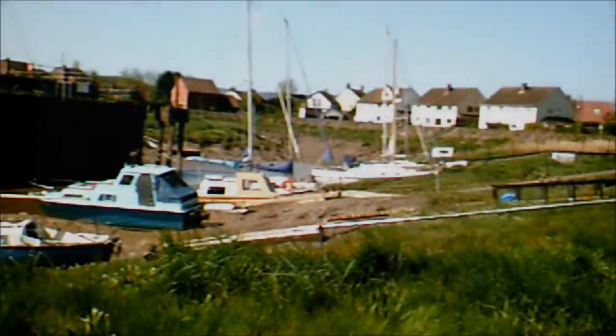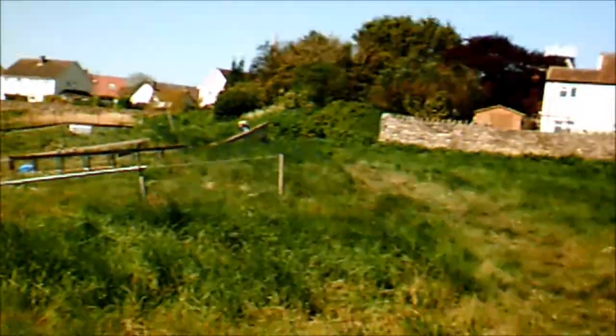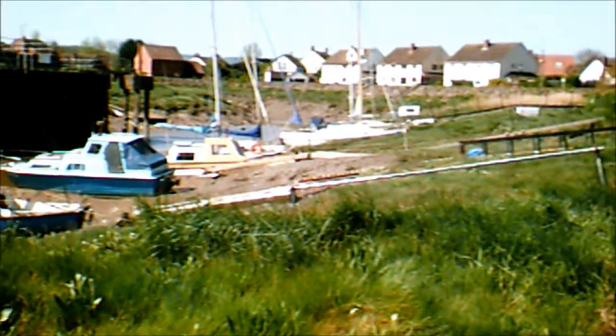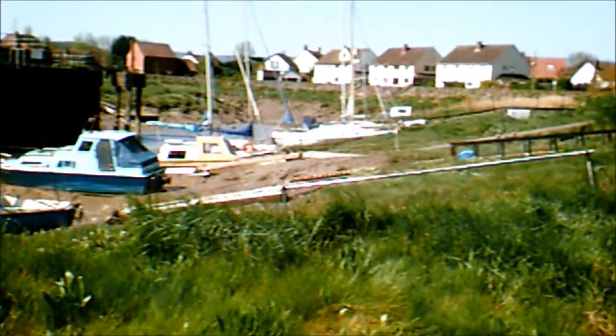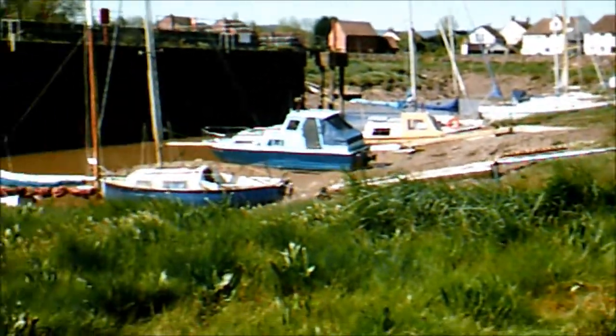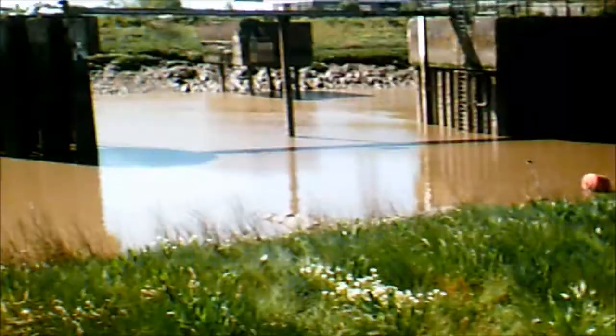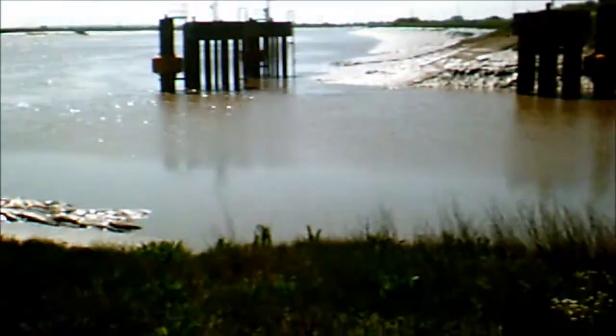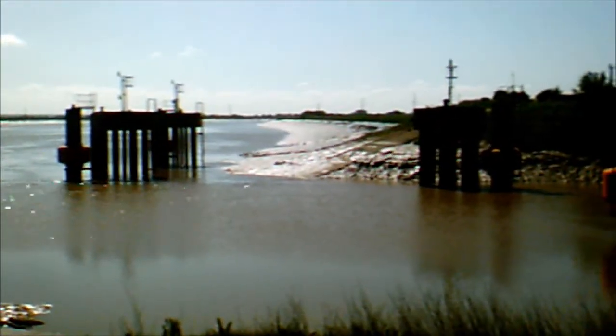Well, I'll just do a video with it like this for a minute. I'm in a place called Combwich now, and it sits near the River Parrett. It's got some boats, as you can see, and if you follow the river up that way, it goes to Bridgewater, and with the naked eye I can just see St Mary's spire in Bridgewater. It's like a tall needle.